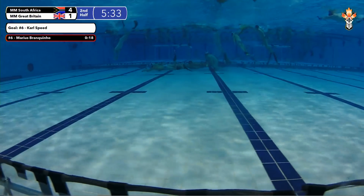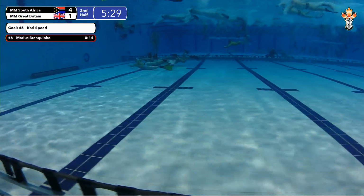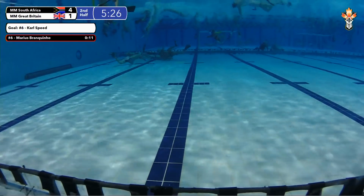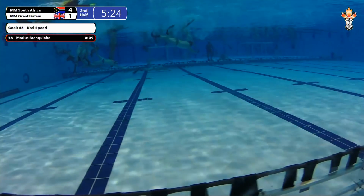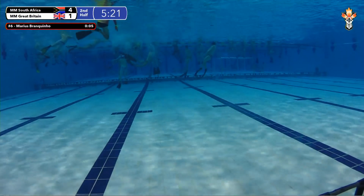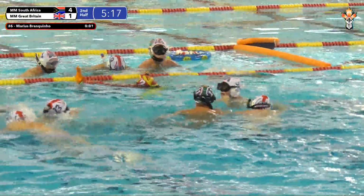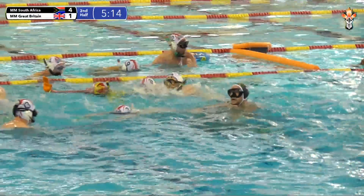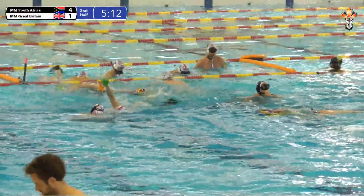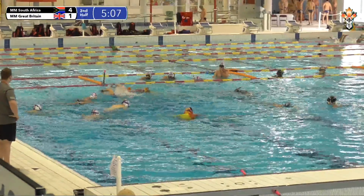South Africa now just trying to get back on top of things as they have a nice break down the middle. 5 minutes, 30 seconds left to go in this second half. We're going to see the hockey go from 6-on-5 to 6-on-6 as Marius Branquilo is about to get in. And we've got a stoppage in the play. It's against GB, so advantage for South Africa about the halfway mark of the half of GB.